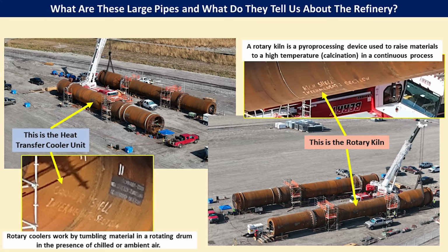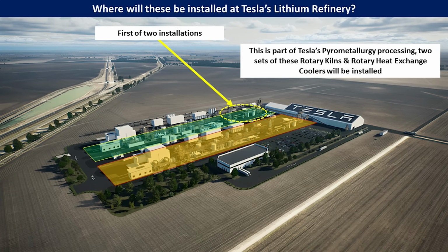This is the first step of changing that spodumene concentrate into lithium hydroxide. Now, referring back to the render, I'm showing you that this is the first of two parallel processing parts of the plant, and we're looking at just the first of those two. The goal is to get this online soon, and then once the first half of the plant is operating, they'll get the second half of the plant at a later date, probably later this year.